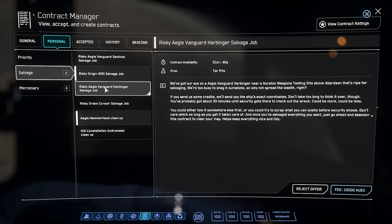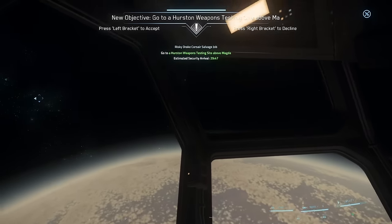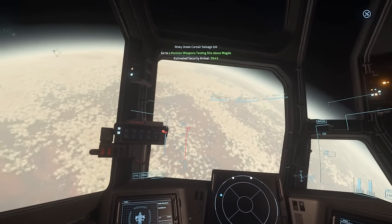With Regdar now aboard, we needed a salvage job. This Drake Corsair job. We have got 30 minutes to go and break it up. I'm on. Good, okay. Here we go.